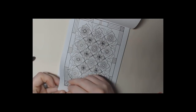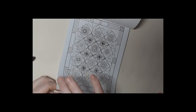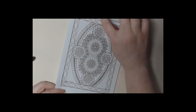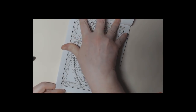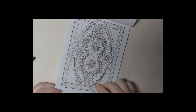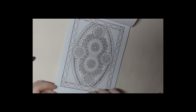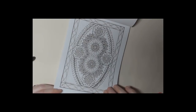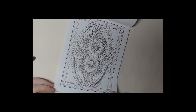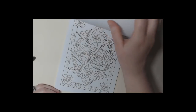Again, you get that symmetry and repetitive patterns, but a lot of times presented in a way where each piece in and of itself might look not symmetrical, but it does balance out. It's a very good use of balancing flowers and different imagery. I think it was this one I saw colored recently.